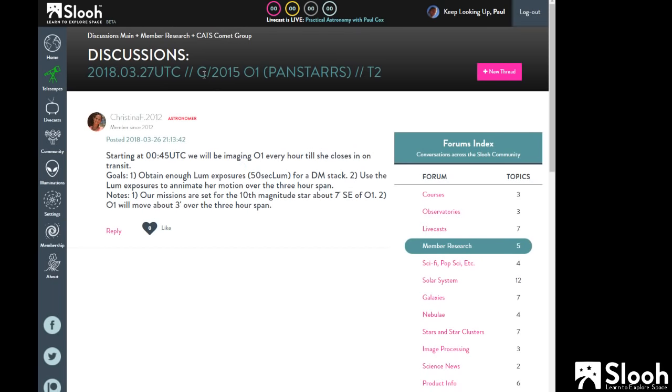But anyway, what is Christina actually looking at? So what does all this mean? C/2015 O1 Pan-STARRS in brackets. Well, it's not some badly formed URL with the forward slash in it. The C means it's a comet, basically.